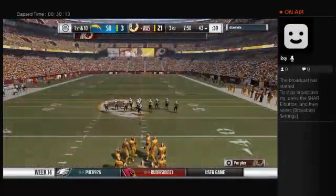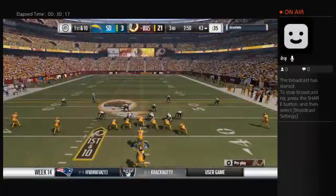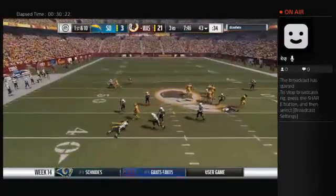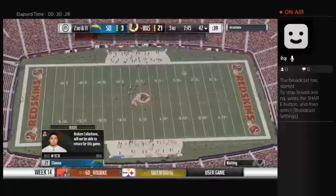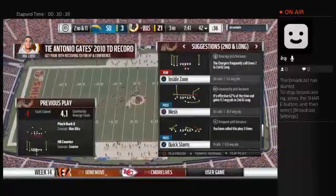So the run moves the chains, and here we go on first down. Another pistol look here. And on the ground they go with the running back. And this one's going to go the wrong way, losing yardage back at the 42. That's going to go as a loss of a yard, and it'll be second down.